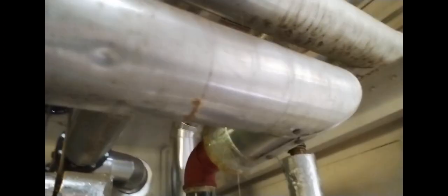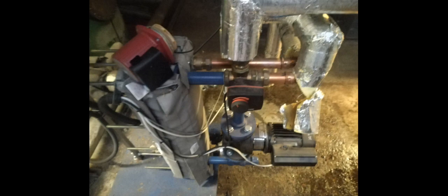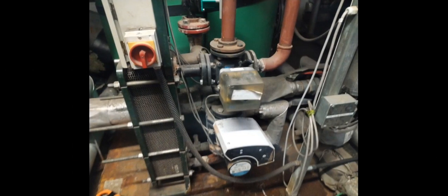This was a tough one. Following the pipework round. We're in the process of changing the pump. Other faulty pump. Then there was one pump I was just checking the amps on to make sure that it was operating well.